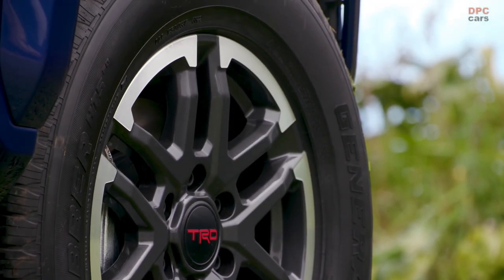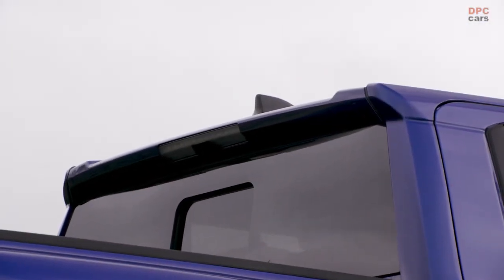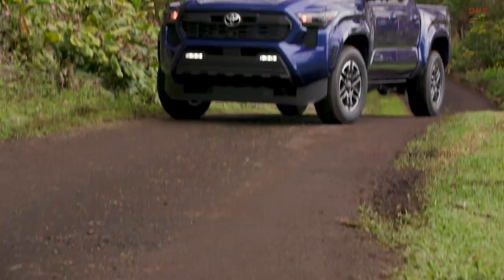When it comes to on-road performance, Tacoma also delivers. TRD Sport includes sport-tuned shocks for an agile feel on the street, while Limited, the only grade available with full-time four-wheel drive, attributes its sublime ride comfort partly to its adaptive variable suspension, which constantly adapts to changing road conditions.